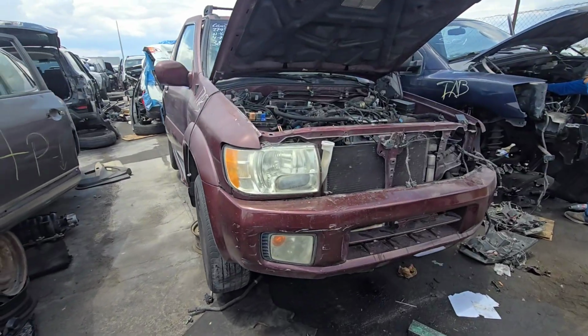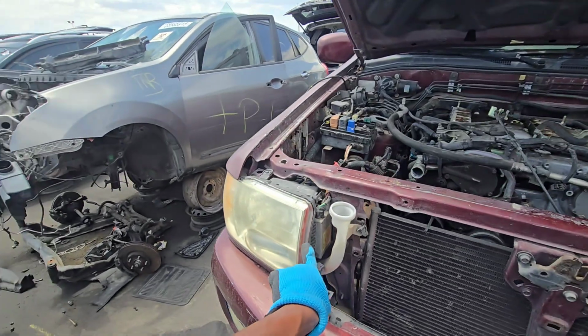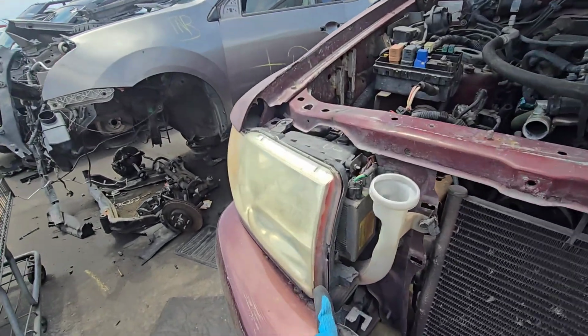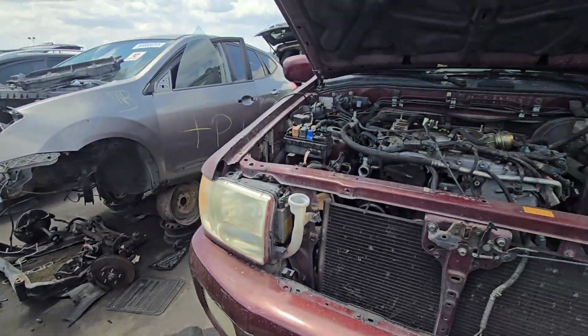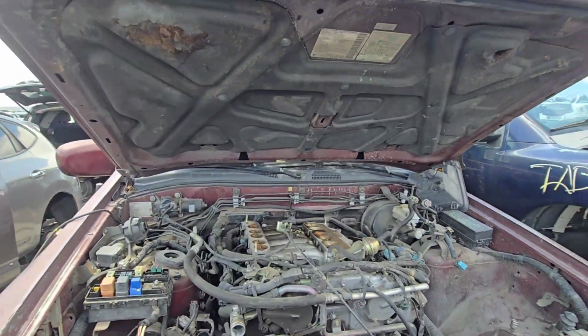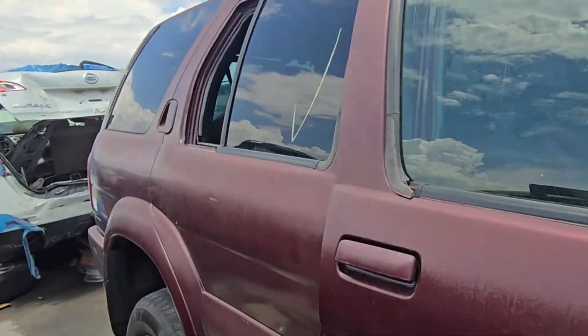So here's what's left of a 2001 to 2004 Infiniti QX4. I usually like to take the headlamps, but this one has quite a bit of overspray on it, so that's going to be no good. You have the upper intake plenum torn off, but never mind the outside. Let's look on the inside.